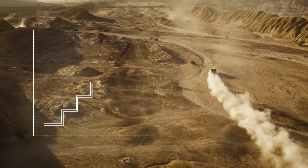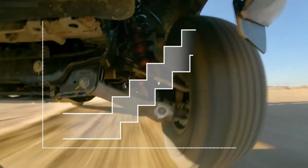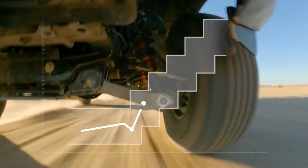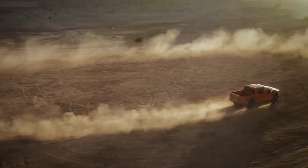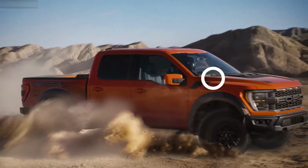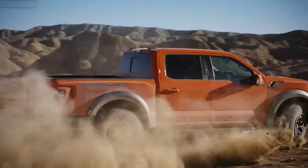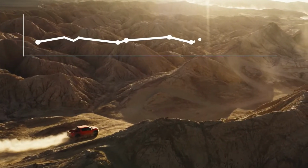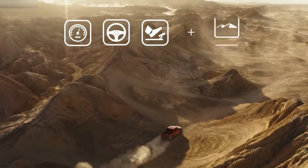While these broad internal bypass zones determine the base level of damping support, it's the live valve technology that allows more range and precise adjustments as you drive. The race-proven live valve system uses sensors to gather real-time data 500 times a second. Then, the Raptor's new algorithm interprets data and creates a predictive model based on your current driving style and terrain trajectory.